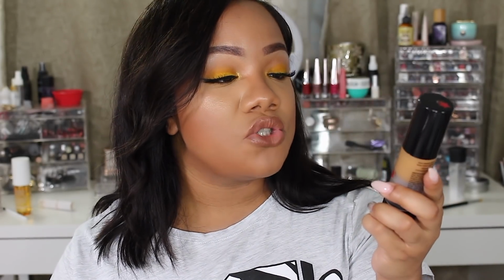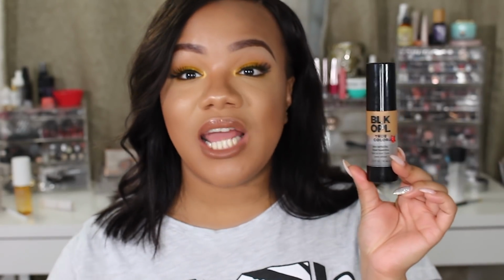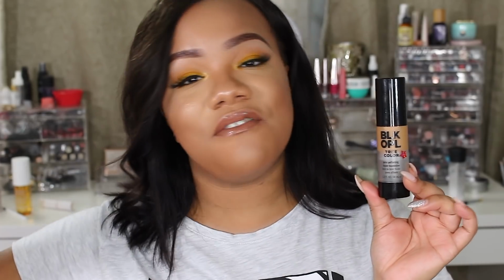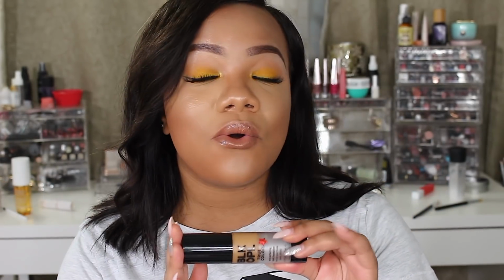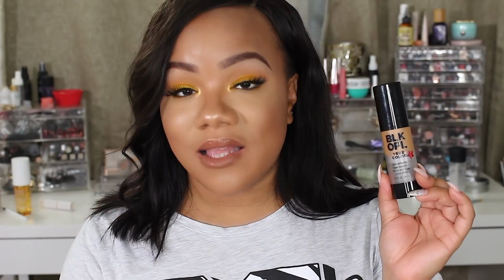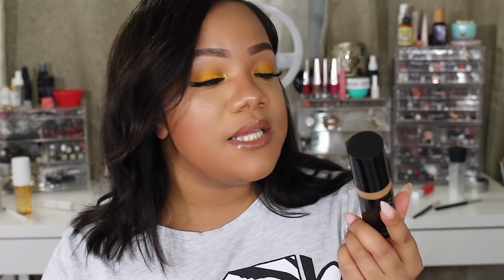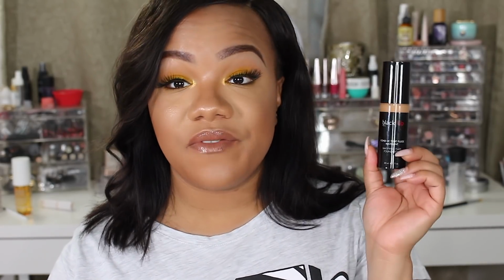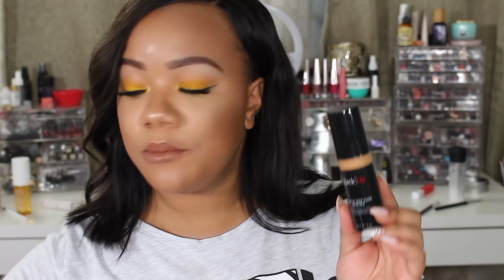The Black Opal True Color Pore Perfecting Liquid Foundation. This is actually my third bottle. I think it's my third bottle of this. Love this foundation. It lasts forever on the face, like all day. This stuff isn't going anywhere, and it's drugstore, so it's affordable, and I love it. I feel like the Black Opal is actually a dupe of this one, and it's the Black Up Mattifying Fluid Foundation. But I find myself reaching for the Black Opal more, so I just wanted to bring that up.